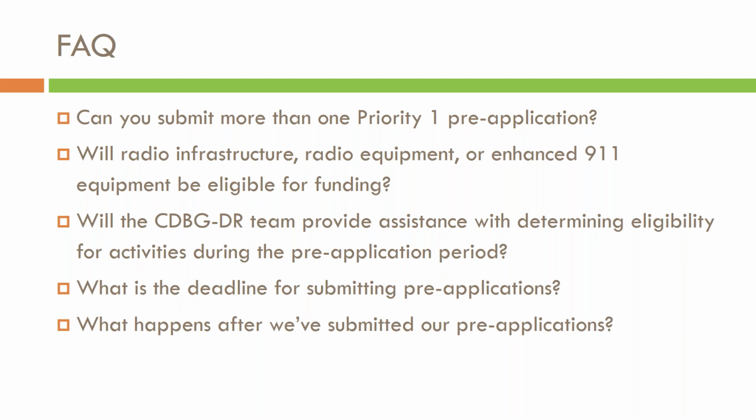So what is the deadline for submitting the pre-apps? Again, that is January 15th, 2020. January 15th, 2020. And what happens after we've submitted the pre-applications?